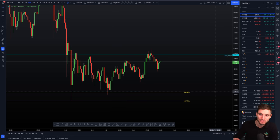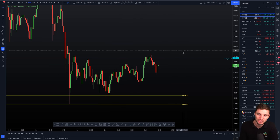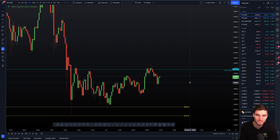Likewise, maybe this resistance isn't quite as important, but naturally it's still acting as a resistance currently. Can it be broken through on the next test? Yes. I don't think this resistance is going to hold if we continuously do another test or two. It's already weakened. Okay, so just remember that.